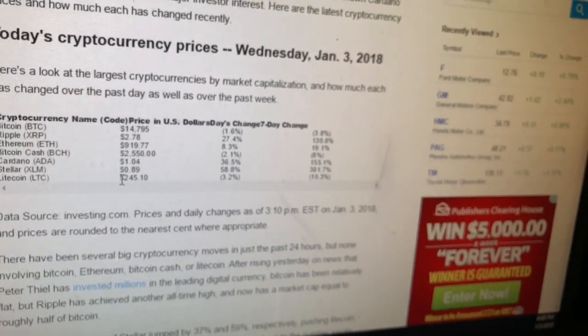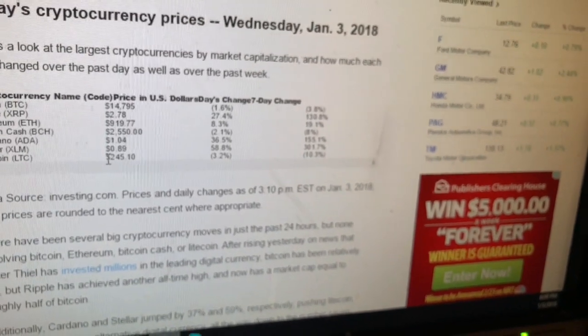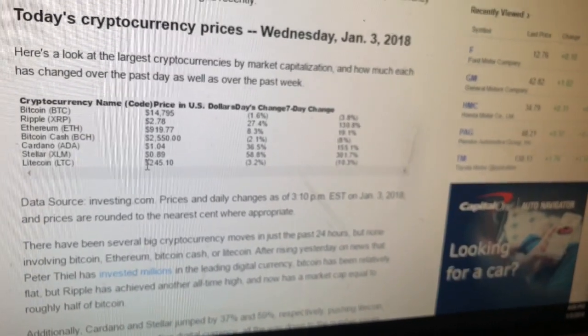Now, I'm hearing that the Chinese are going wild buying into Ripple. If that's true, a lot of money right now is being funneled towards Ripple. Ripple could go to $10. I really don't know. Ripple could keep going up.